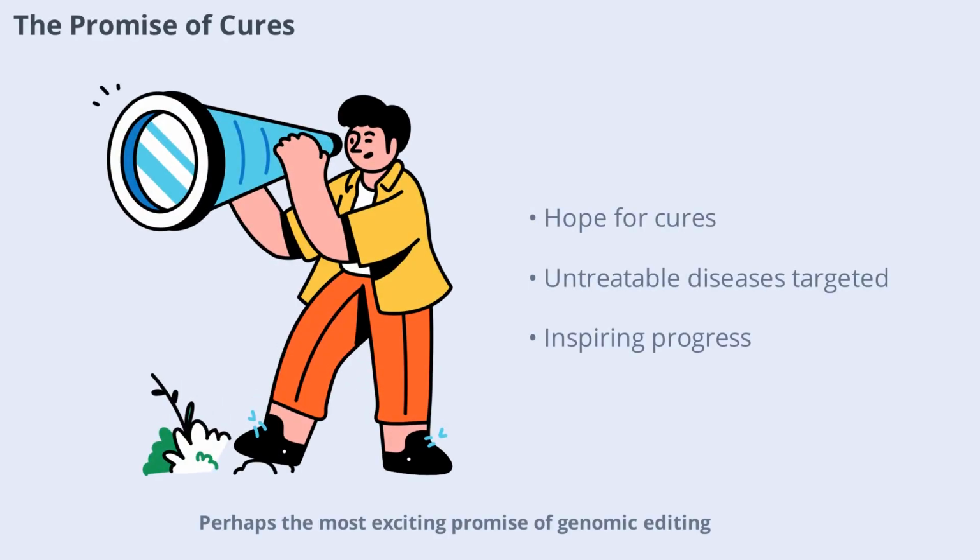Perhaps the most exciting promise of genomic editing is the potential to cure previously untreatable diseases. As research advances, more conditions may become manageable or even curable, offering hope to millions of people worldwide. The journey from discovery to cure is ongoing, but the progress so far is truly inspiring.